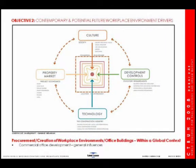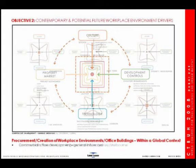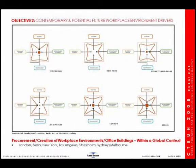We've also looked at this mindful of an international context, bearing in mind that culture, property market, technology, and development controls all have a major influence to how big or small the red dot in the middle could be, that representing the workplace environment or innovation of that workplace environment. So if you look at this on a number of cities, you see a number of shapes where innovation starts to realize itself in this graphic by a central dot, as well as the way the box deforms. And something that we keep in mind as we review other projects in other countries and see whether they're applicable to Australia.